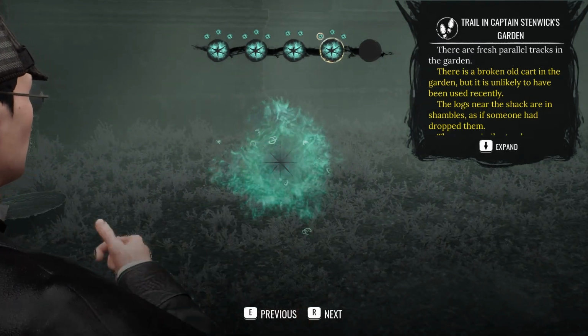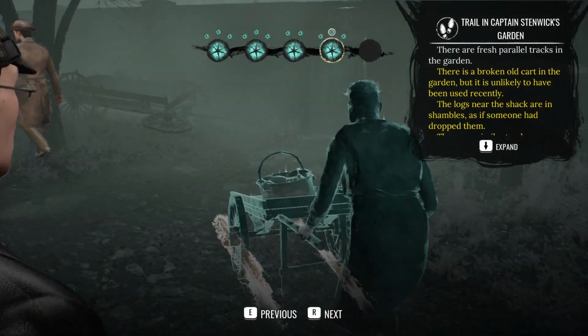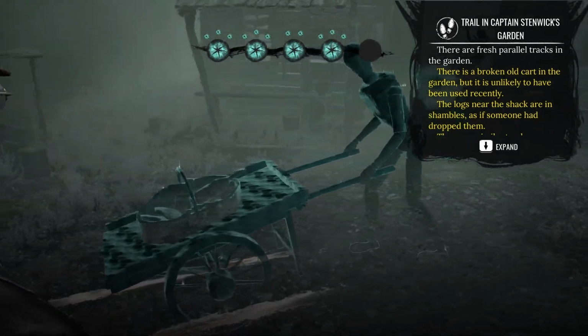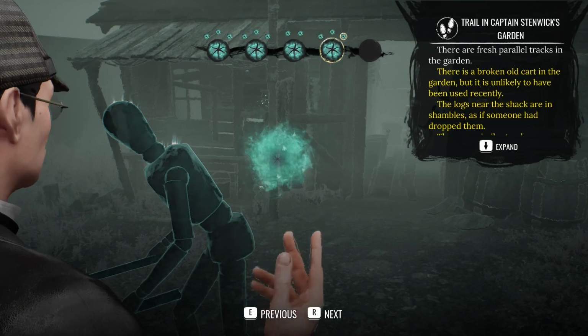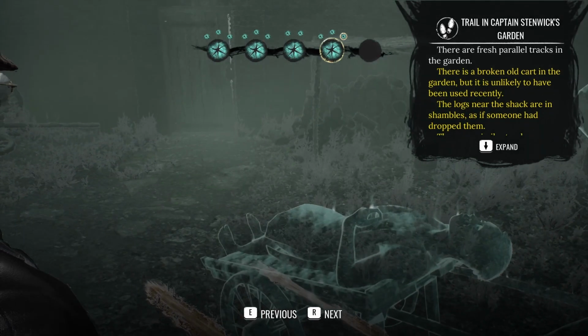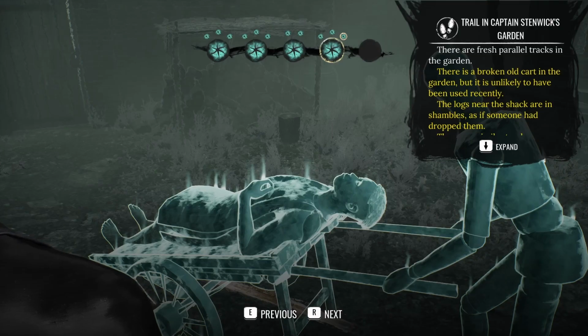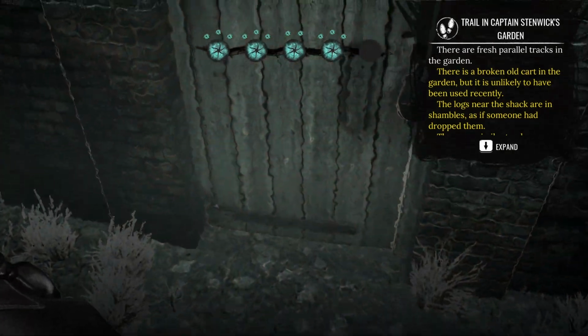Okay, what's the next one? Some kind of cart. Good. By some person. Carrying a body. Right, yeah. I mean, I kind of figured that already.